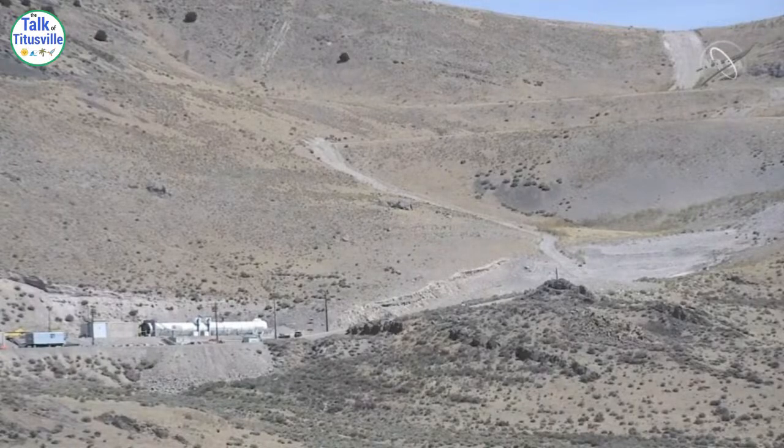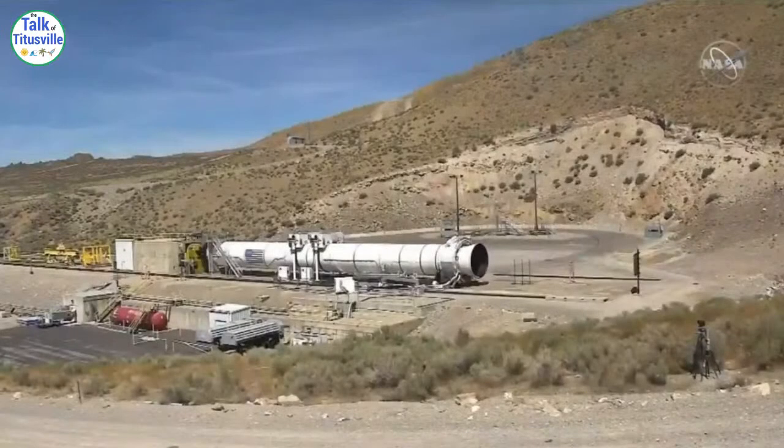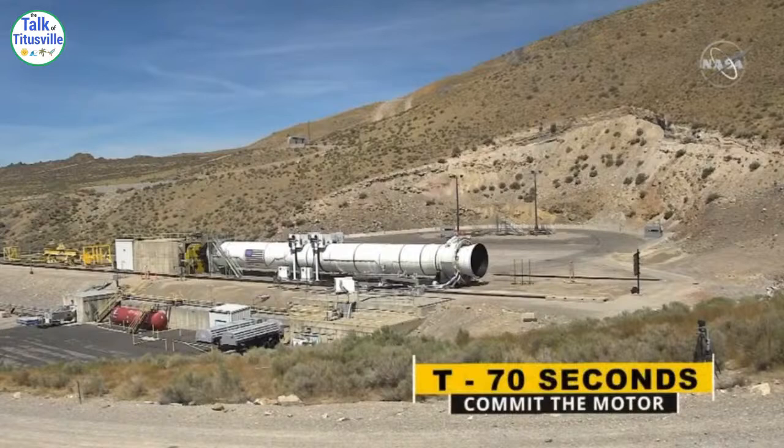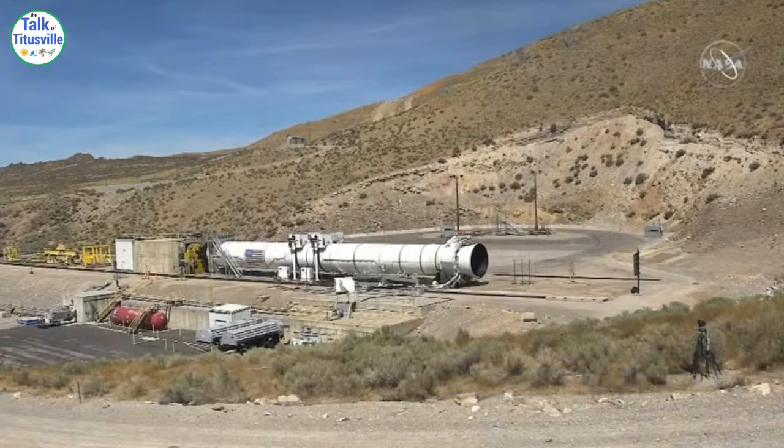T-minus 90 seconds. T-minus 80 seconds. Test control coordinator, stand by to commit the motor. Standing by. T-minus 70 seconds. Commit the motor. Motor is committed. T-minus 60 seconds. All high-speed systems are recording. Roger. T-minus 50 seconds.